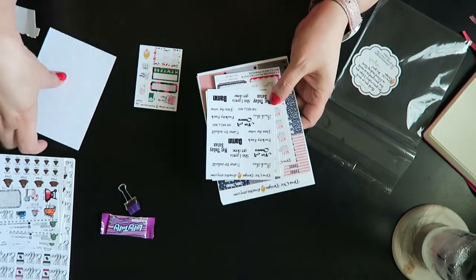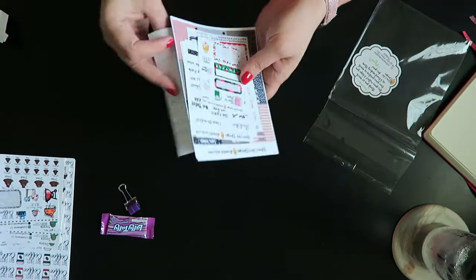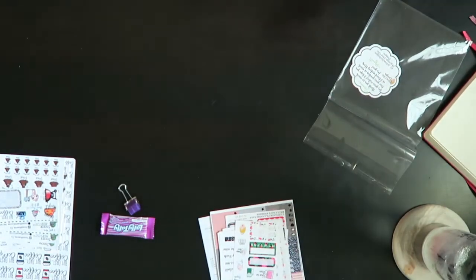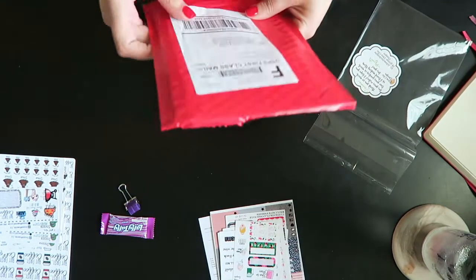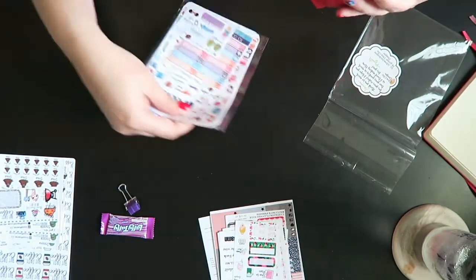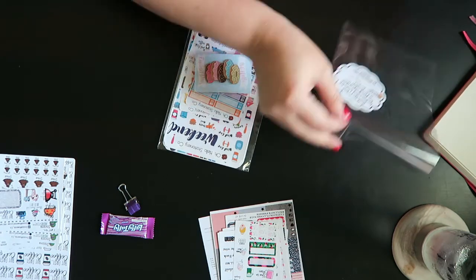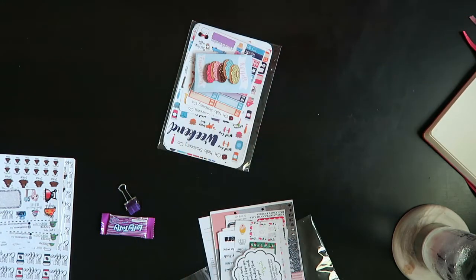And the last item I have in today's mail is from Kayla at Oh Hello Stationery. I've never tried her stuff, so I wanted to give it a try. I know I've been getting planner stuff for a long time, and how could I have never tried her stuff? Let's see what we got.